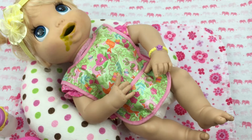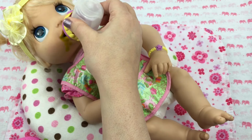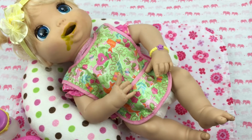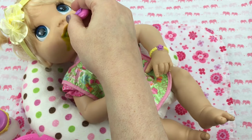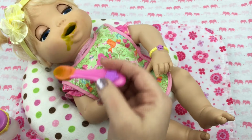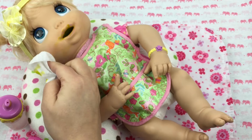I think it's time for a drink. Here you go. Good girl. Mommy, good. Is it good? All right, let's give her some more. She is hungry. What's that? I have a little wipe to wipe her little chin. You're so messy.